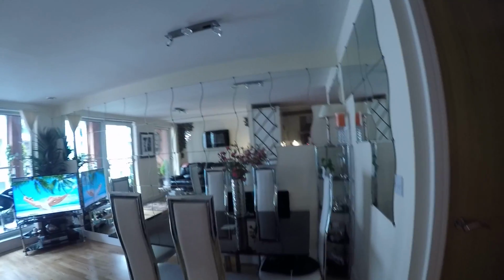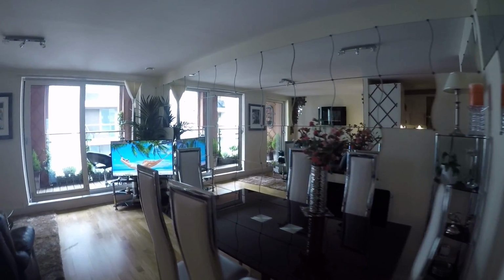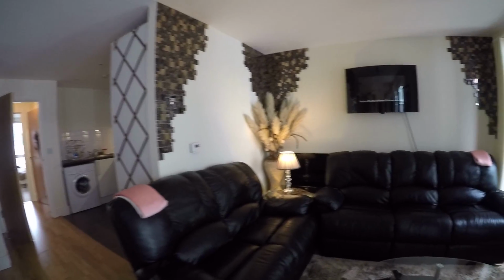Here we have a nice dining table for 6 persons. We got a flat TV screen, 2 big comfy sofas, really nice. And we also got a cozy balcony.